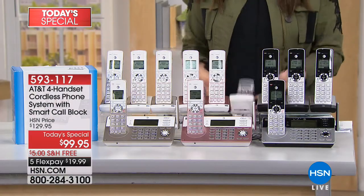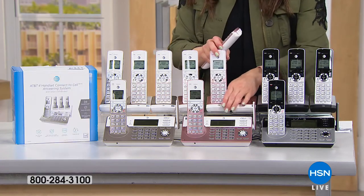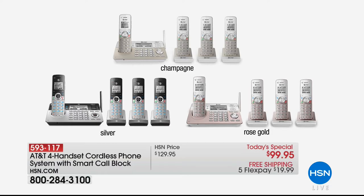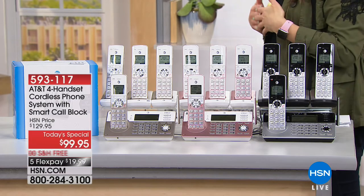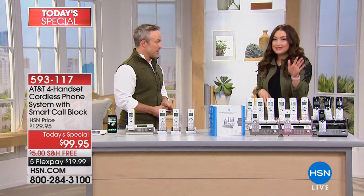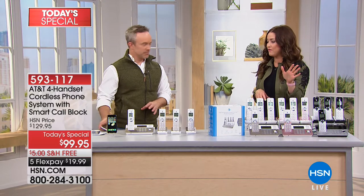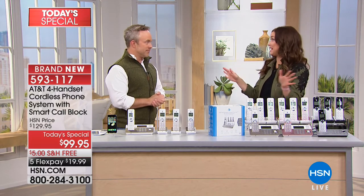So like I said, we'll go through the features, but take a look at the colors first and foremost, because they're stunning, absolutely stunning. We have champagne, which is an HSN exclusive, which is absolutely beautiful. It's that rose gold. We have the champagne, then you see the rose gold underneath that, and then we have the silver. So Bill Duggan, my friend, you're gonna talk to us about all the technical aspects and how, yes, it's technical and it's everything that you could want in a phone, but it pretty much sets itself up, so you don't even have to be tech savvy when you get this home.